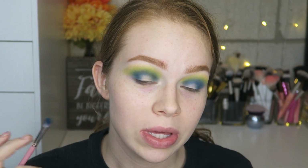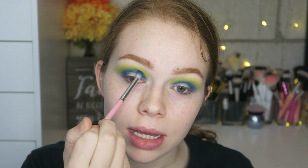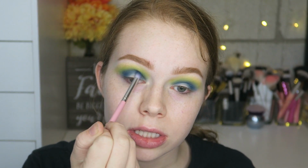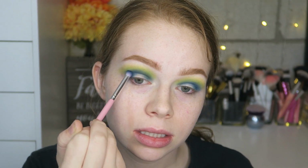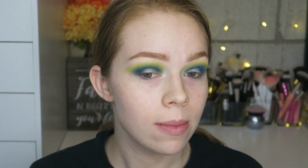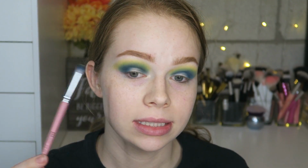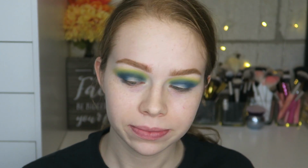I actually really like the way this is going. I'm going to take some more teal, some more of Affair, and just go back in and keep blending. So I realized my camera stopped recording. I don't know how much I was able to get of the blending, but like I said, just going back and forth, and I feel like this is actually going pretty well.